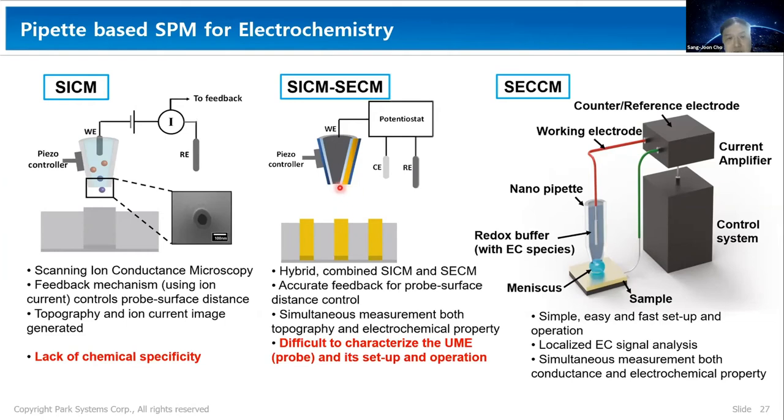There are two channels. One is to detect the ion current for topography, and the other is to detect the Faraday current for the electrochemical response.